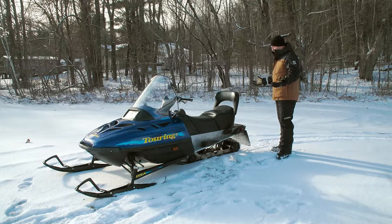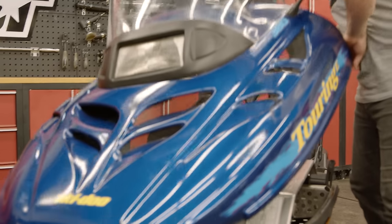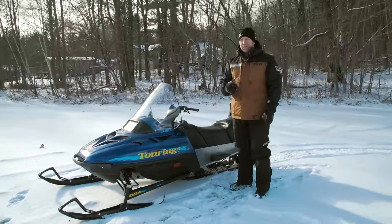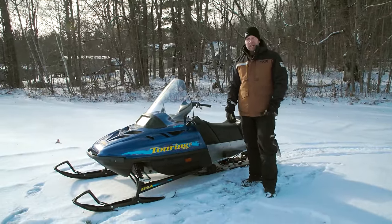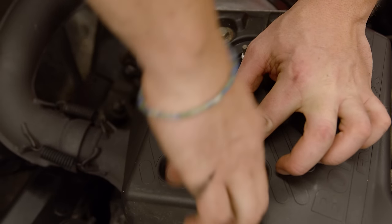Some of the more basic features on this sled: clamshell hood. I mean, that's what we've come to know it as. You can actually access everything on this snowmobile. I can change spark plugs in a whopping 45 seconds. That's like both of them. Try to do that on any modern sled. Most of them, it's a lot longer than that.